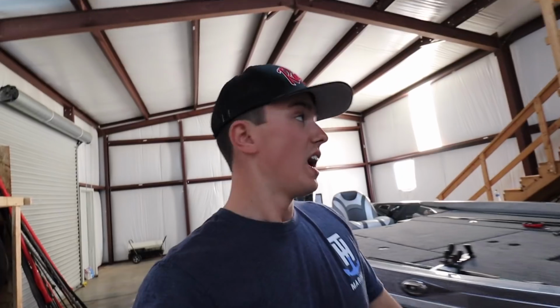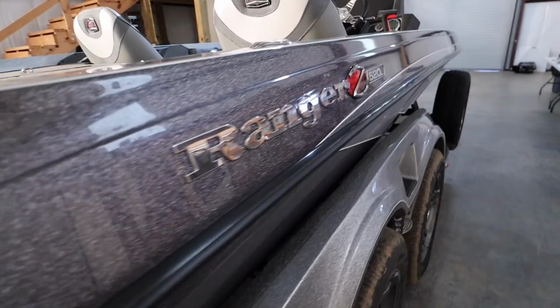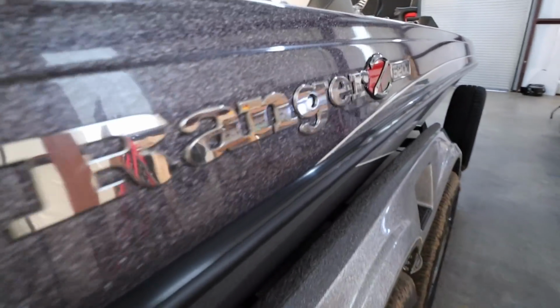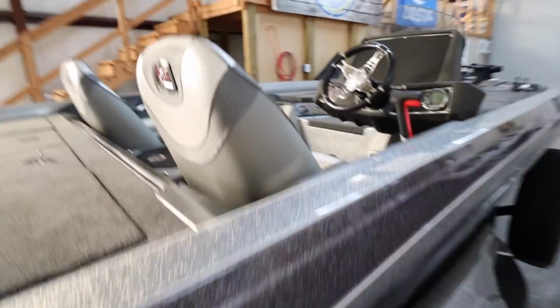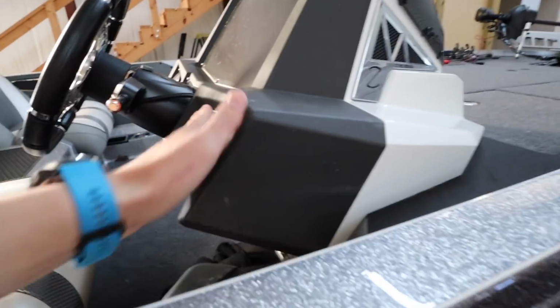That's the basketball goal. I thought it'd be kind of cool to have a basketball goal in the shop. Now for my boat. I'm still not going to do a boat tour yet, but obviously that's it behind me. Ranger Z520L. This boat is a bad man. Still don't have graphs on it. I'll hopefully have them put on next time I go fishing.